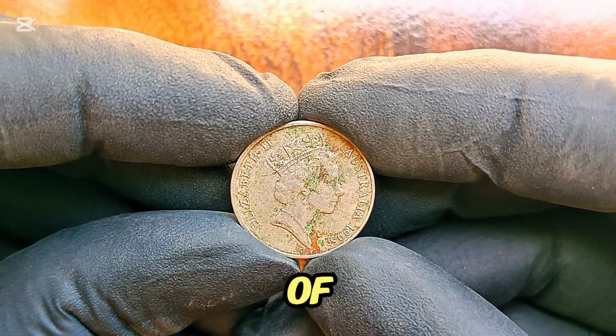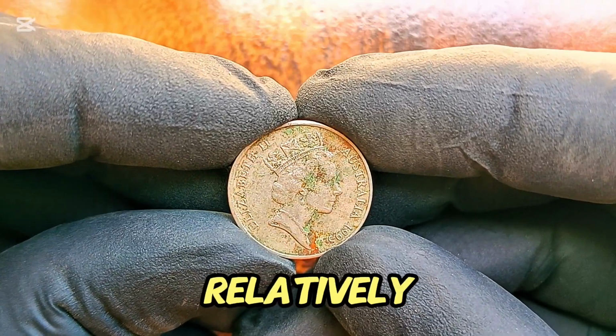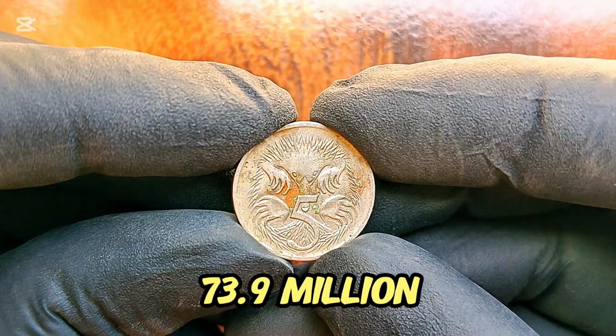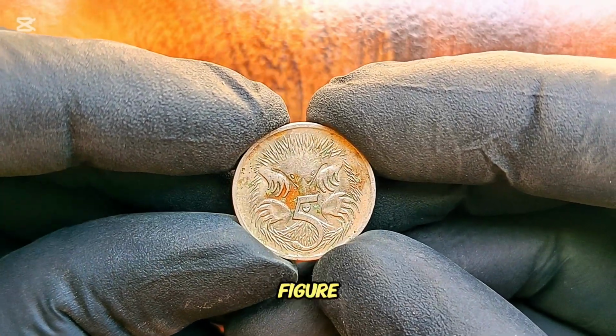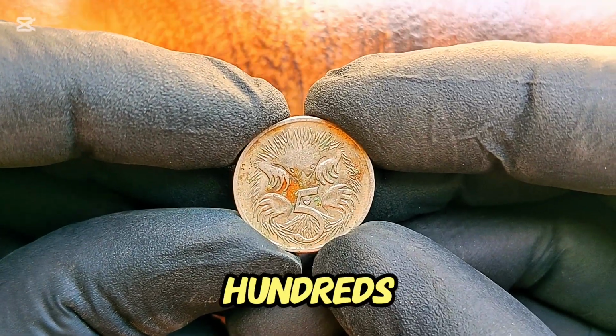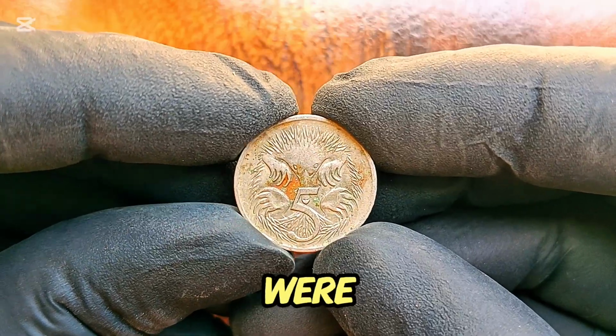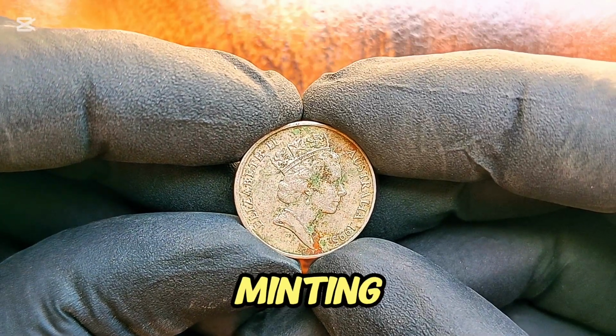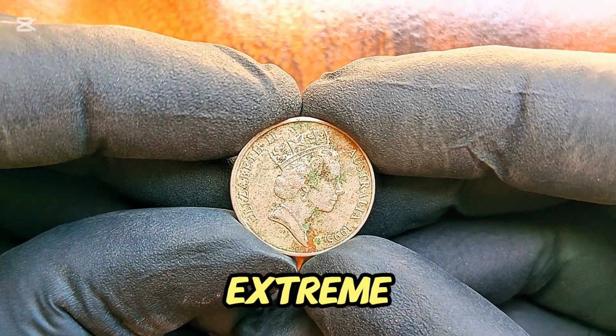value. The rarity of this coin is intensified by the relatively low mintage numbers for that year, which were approximately 73.9 million. While this figure may seem high, it's significantly lower compared to other years when hundreds of millions of 5-cent coins were minted. Among these, only a minuscule number have the minting anomalies that elevate them to extreme rarity.